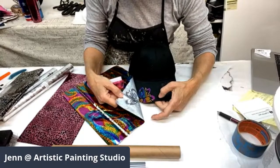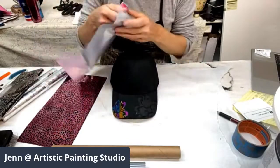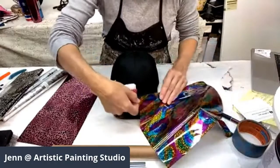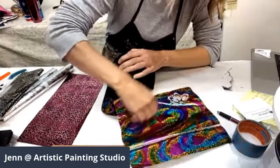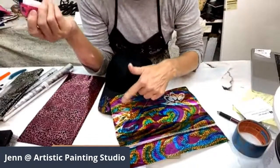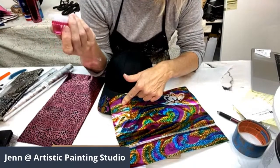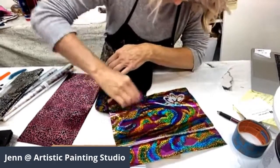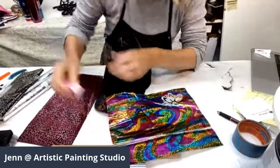But look how well that transferred with that black background. That is hot. That is super, super hot. Let's go this way. That is definitely popping off of that black background. And look how awesome this foil transferred. So when you're doing an awkward project, as a hat can be, make sure that you do yourself a favor and pick a foil that is super easy release.